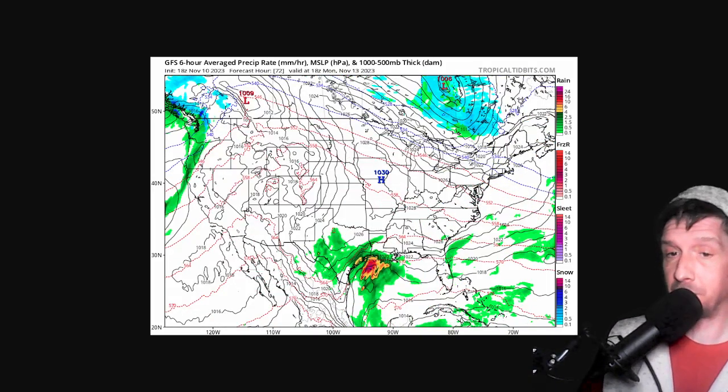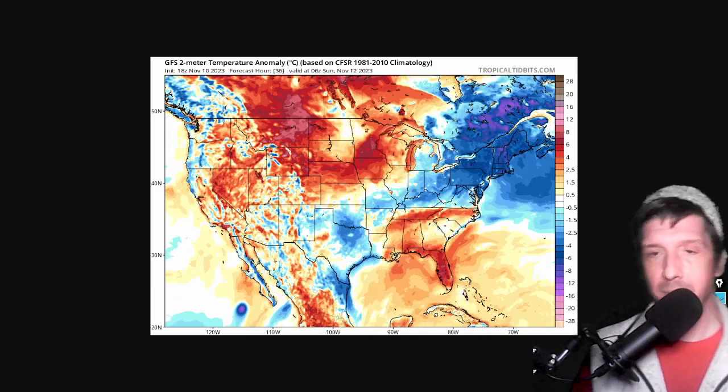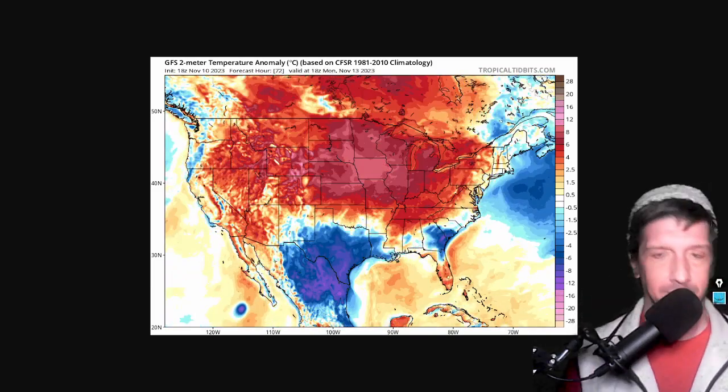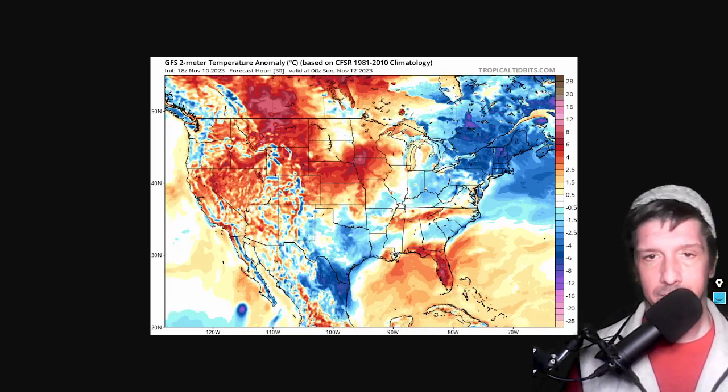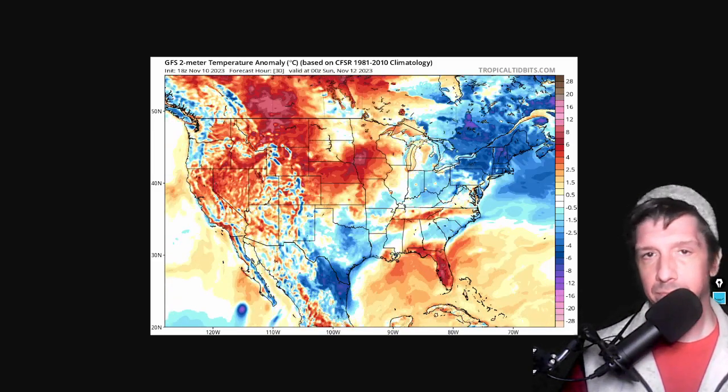That's the GFS model. Next, our temperature anomaly forecast in degrees Celsius, the same model, GFS 72-hour. Things are pretty average over a large part of the U.S. here at the moment.